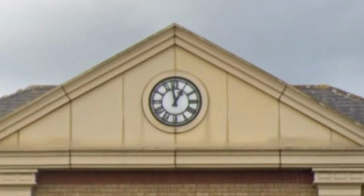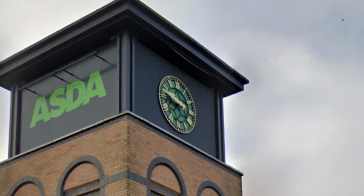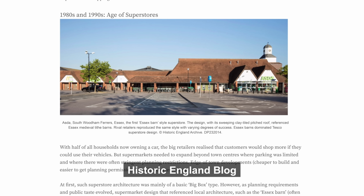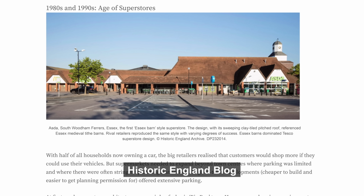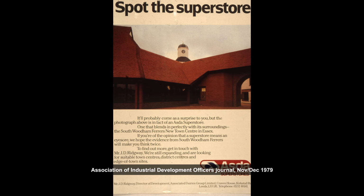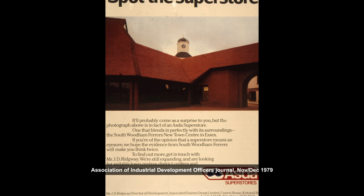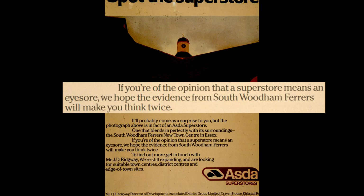A design that was tailor-made for one community became a template that was pasted across the nation. The original reason for the clock tower was forgotten, and the design became known as the Essex Barn style. By 1979, Asda was using the South Woodham Ferrers store to try and cast off the image of the ugly supermarket. If you're of the opinion that a superstore means an eyesore, we hope the evidence from South Woodham Ferrers will make you think twice.